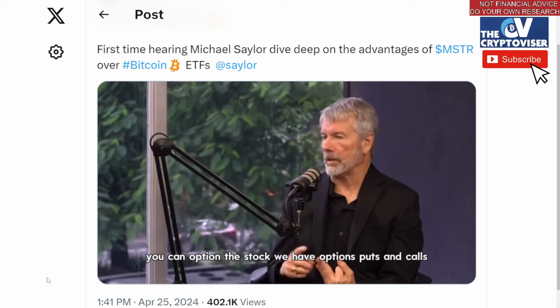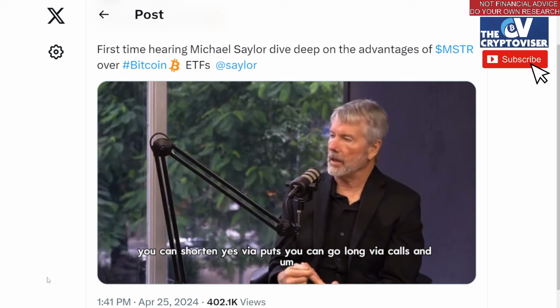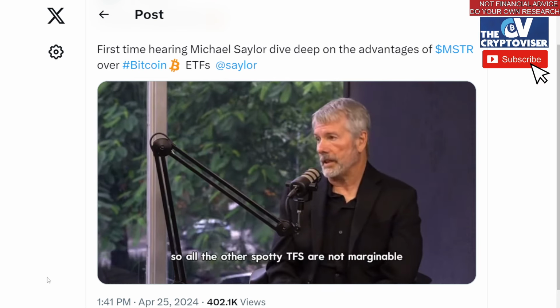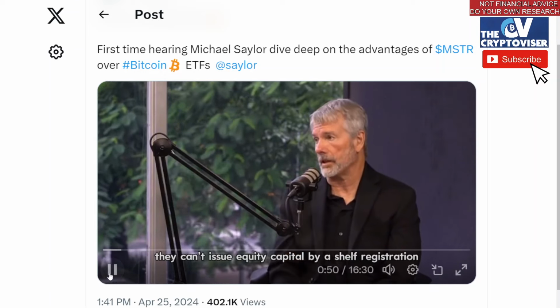You can option the stock. We have options, puts and calls. You can short via puts. You can go long via calls. And you can buy our debt or trade it, and we can sell the debt. So all the other spot ETFs are not marginable. They have no options, and they can't issue equity capital via shelf registration.